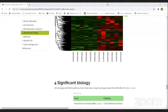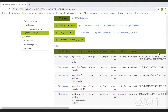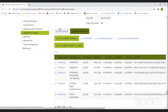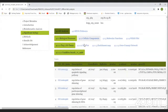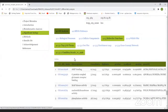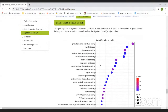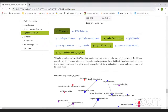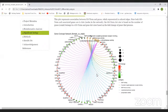Again, when it comes to significant biology and gene enrichment, so various pathways, cellular components, various pathways in which your genes are involved, your various gene ontology, basically biological processes, molecular functions, cellular components, everything can be charted out in this single report, right? So for the same, for top 5 GO terms, you have these dot plots, enrichment maps, gene concept networks to show relations between various functionalities and the genes which are involved in regulating those functionalities.